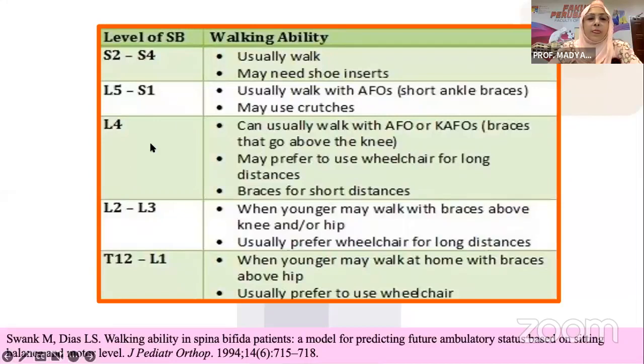For L4 level, they have ankle dorsiflexor weakness plus knee extensor weakness. These patients need slightly higher bracing, and they may prefer to use a wheelchair for long distances. For L2 to 3, the knee extensors are weak, maybe the hip muscles are weak, so they usually prefer to use a wheelchair for long distances. T12 means both lower limbs are weak, so usually they are wheelchair users. Our patient is in the mid-lumbar region. That's the reason, as Dr. Arun has mentioned, she has weakness in knee extensors, ankle muscles, plus the proximal hip muscles.